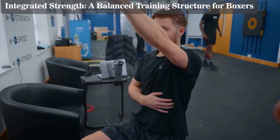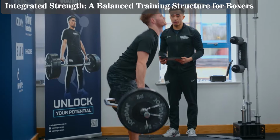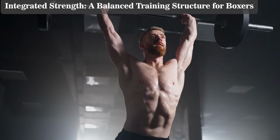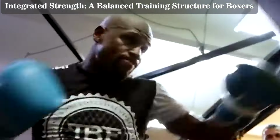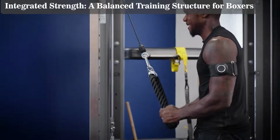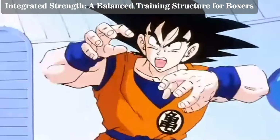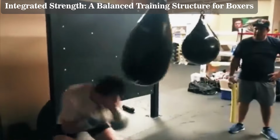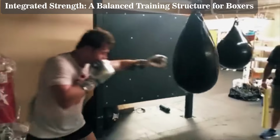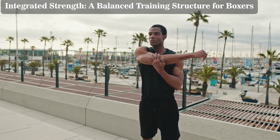Keep these sessions short and focused, using compound lifts like squats, deadlifts, and cleans performed explosively. Don't chase bulk. Aim for strength that transfers to your punches and footwork. Keep reps low, rest periods longer, and prioritize form. For fighters in higher weight classes, or those who've already built a solid calisthenics base, this hybrid model unlocks another gear of raw power. On Wednesdays, integrate a lighter recovery day.